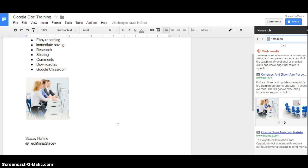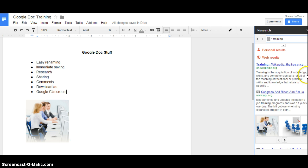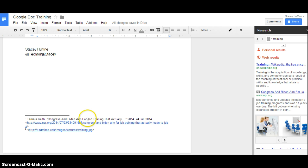Also, if you're doing like a web page, and say you want to add something from this website and you need to cite it in your paper, it's automatically there. You can preview the site, you can insert the link, but then you can also cite it. And wherever your cursor is on the paper, like if you've put in a quote or something, and then you go over here and click cite, it will automatically add that and put it down at the bottom.